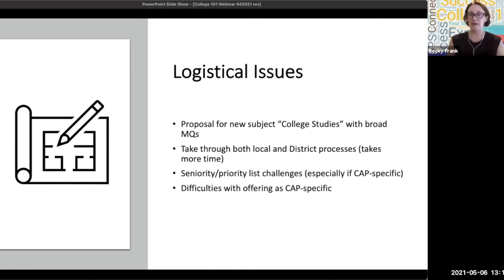It's an interdisciplinary subject. And that process of taking it through our local bodies for approval, and then also taking it to our district, because we are a 9-campus district, we also needed district approval for this new subject. That was a really intense, long process for us. And so just to be aware that it can take some time to get that through all of the right channels. And then moving forward, since we've only taught this for a year, some of these more logistical things have yet to be solved. But they are things that will come up that Christian will probably be dealing with in the next year or so.